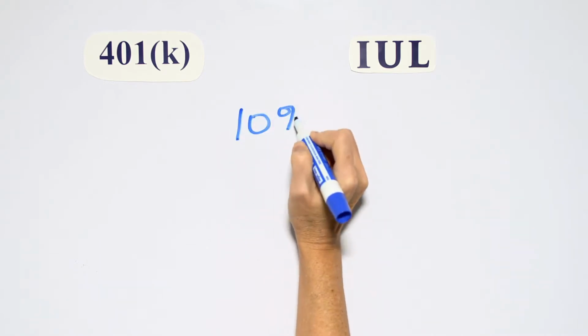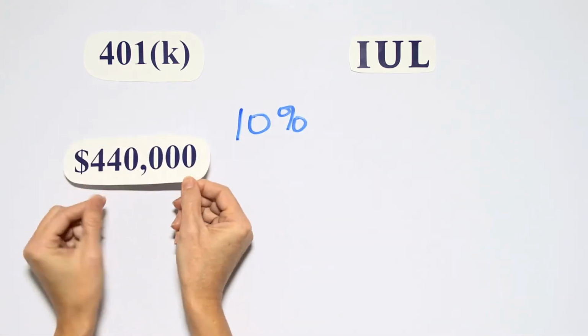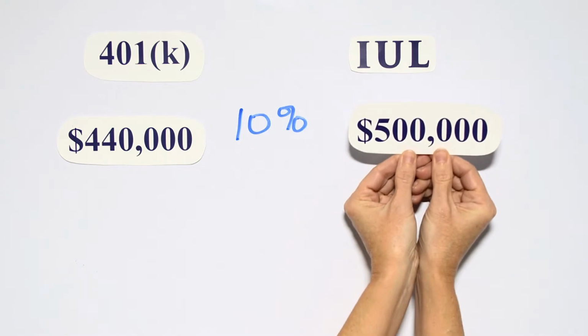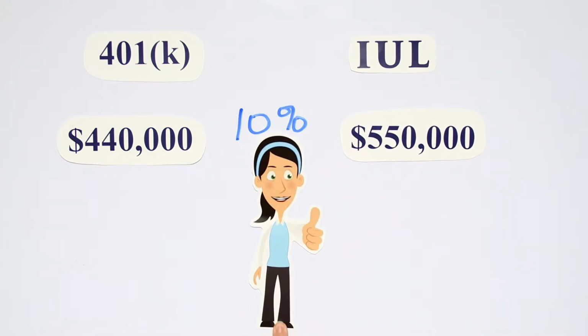Another difference between your 401k and an IUL. Say the S&P gained 10% this year. You'd get 10% of your $400,000 balance and would have $440,000. Okay. But in an IUL, you'd get 10% of $500,000. Nice, right? Let's keep going.